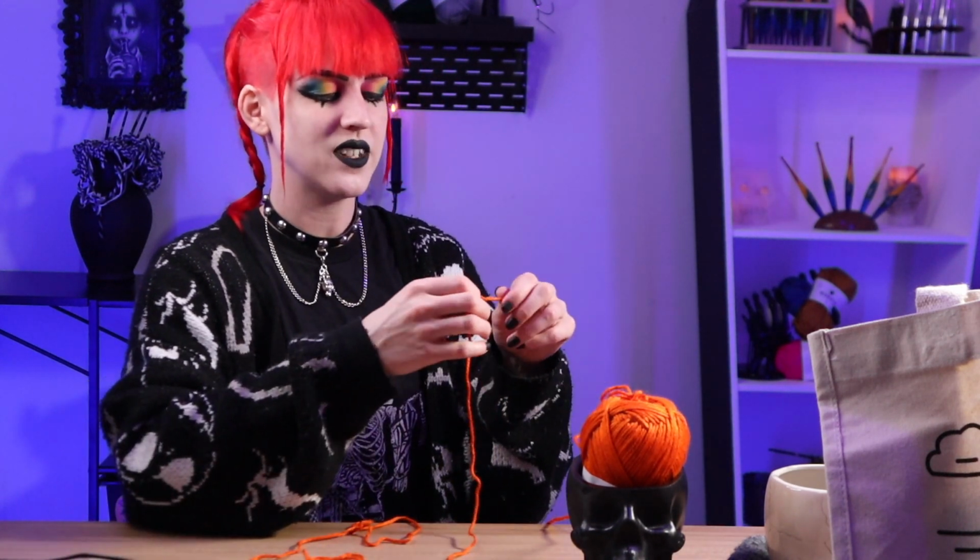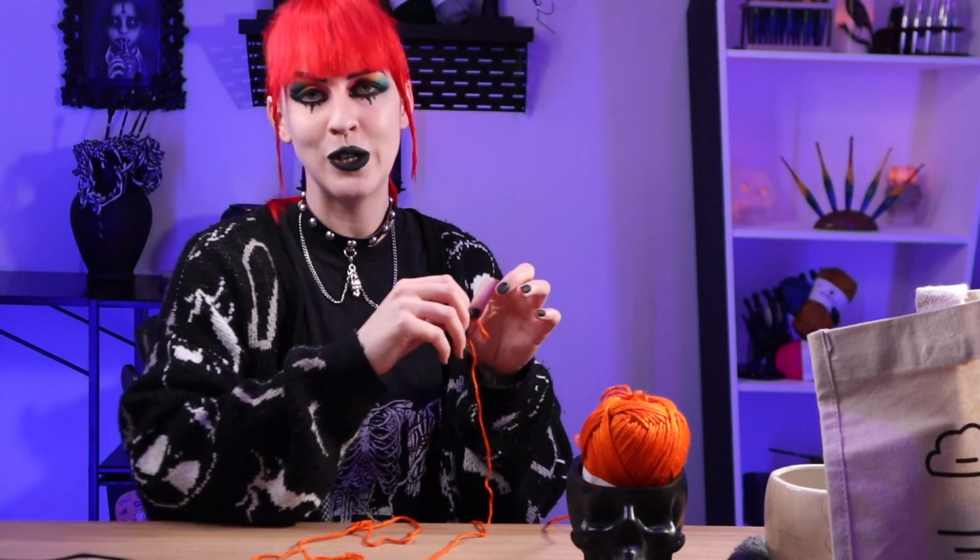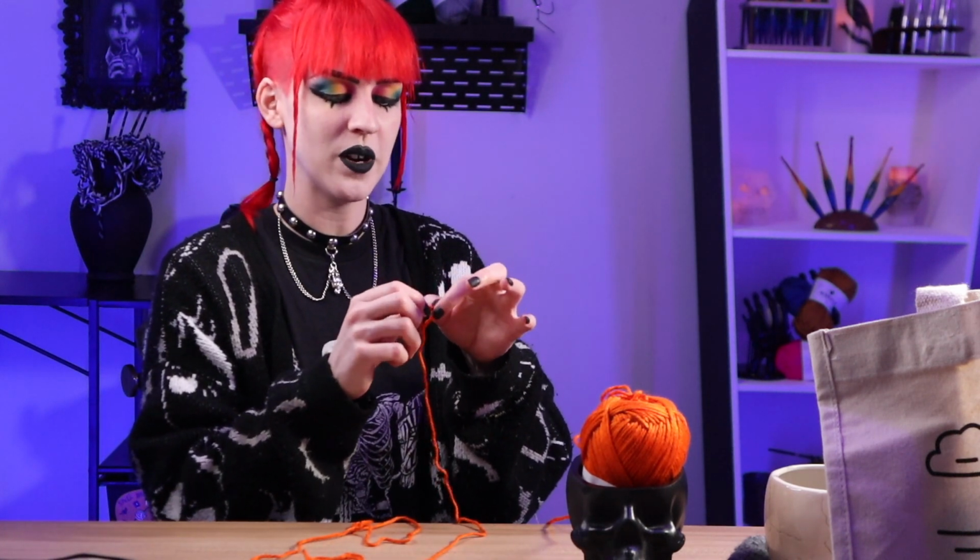Yarn bowl. That's like the perfect size for this one. Is this actually a yarn bowl? No, technically it is not, but I say it's a yarn bowl, so it is. I think it was designed to be a planter that I got a long time ago for some Halloween decor. I just spray painted it black and now it is one of my yarn bowls. It is glass though, so it is a little bit heavy.